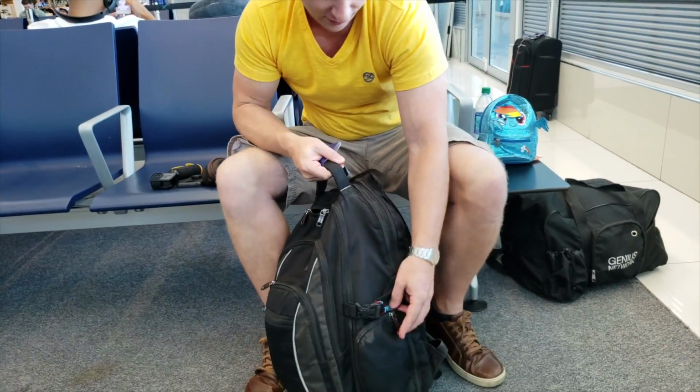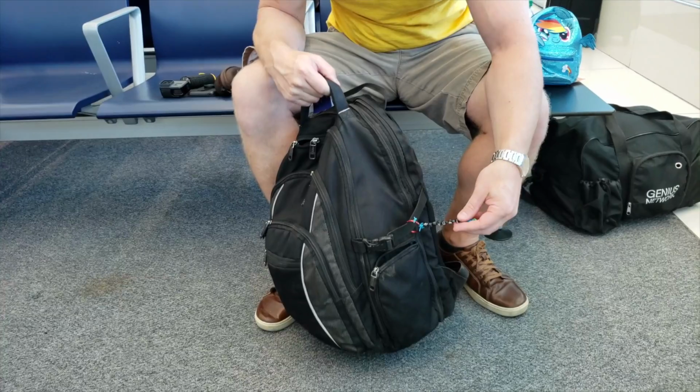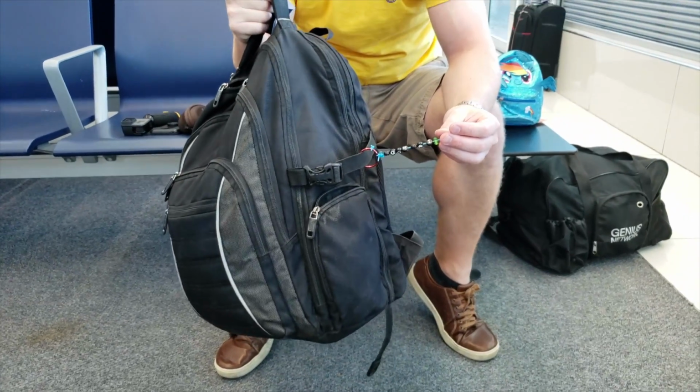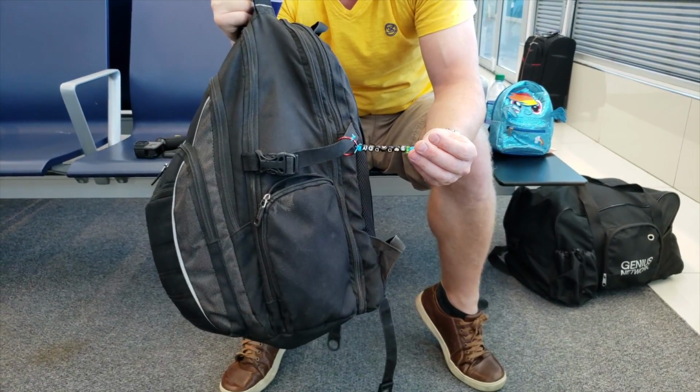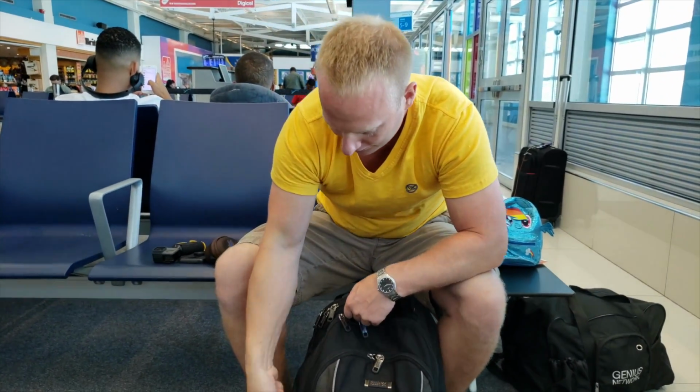And on this side of my bag is one of my favorite gifts that Brooklyn gave me. It says, I love Daddy. So that sits on my bag everywhere I go, so I'm reminded of her every time I travel.